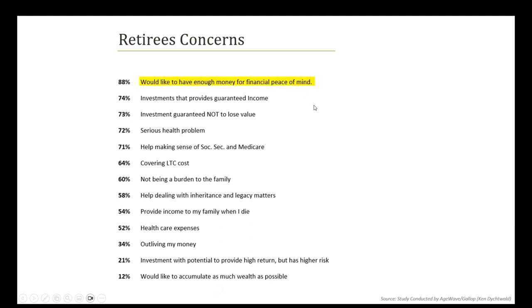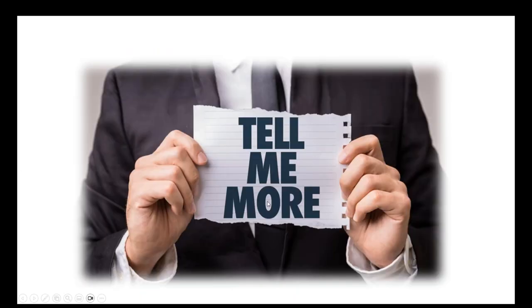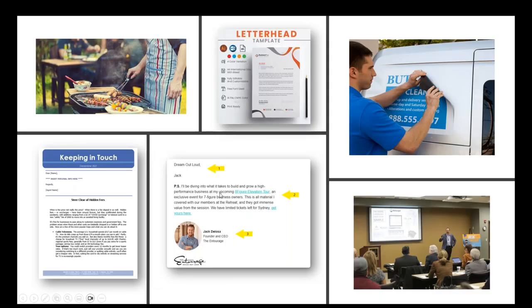And these 5 concerns, guess what? These USPs address how many of these concerns? 13 out of 13. These 5 USPs address every single concern retirees have. So we've thrown out a long net. How many people are going to want you to tell them more?